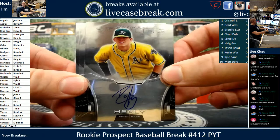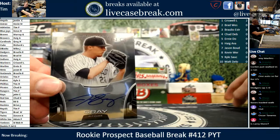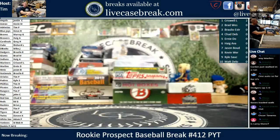Yep, Larry and Ron are in the room right next to me. Going through some old products, selling off stuff we don't need. Ryan Healy and Johnny Gray. Another Oakland A and a Rockies auto for Brian J. Bottom auto. We get... Ah, McPherson for the Diamondbacks. None of the big boys come out. Matt McPherson, John Gray, and Ryan Healy. I think Ryan Healy's on the M's now, right?